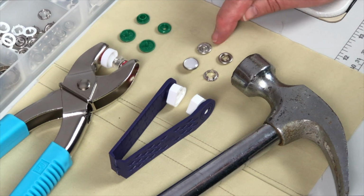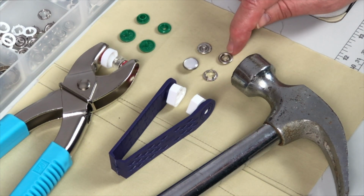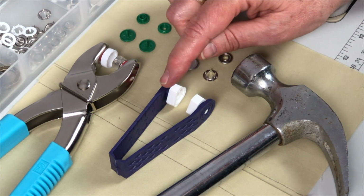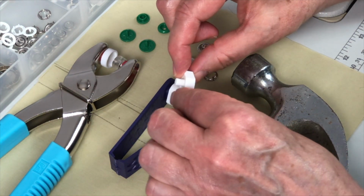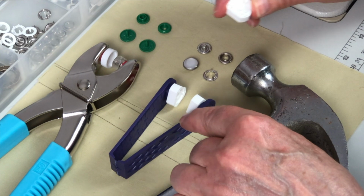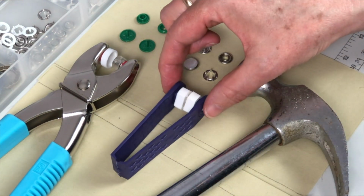Here's a metal set. Again, we have a decorative top and an outward end, the bottom and the inward end. The outward end poppers over the inward end. And to do that, it's installed with this tool that has this type of an attachment where both the top and the bottom fit right in. And it's struck with a hammer to complete the installation.